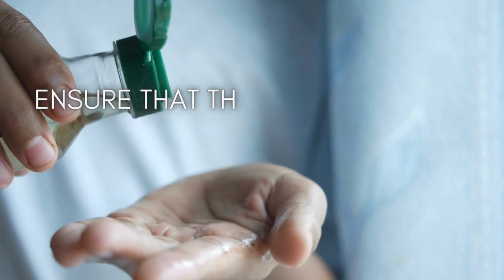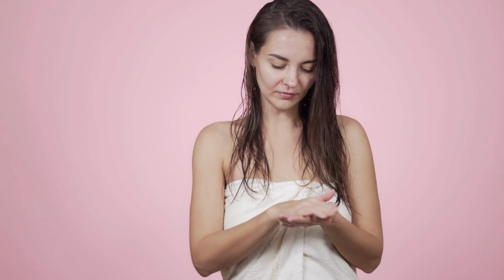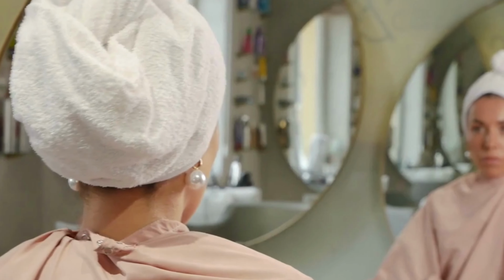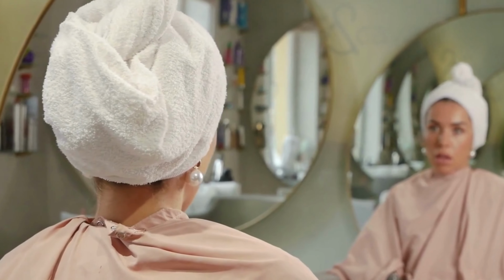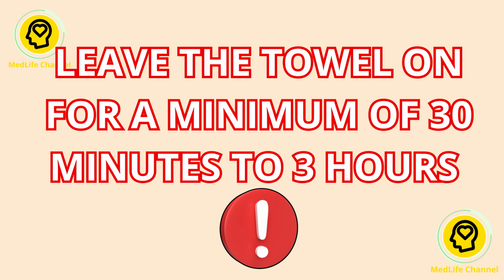Use your fingertips to massage your scalp in small circular motions. Take your time and ensure that the entire scalp is evenly coated with the oil. Take the remaining oil and rub it gently between your palms before applying it to the length of your hair. Cover your head with a shower cap and keep a warm towel around it. Leave the towel on for a minimum of 30 minutes to 3 hours, or you can even keep it overnight if feasible.